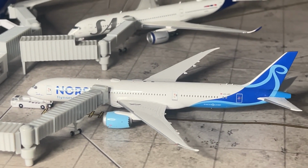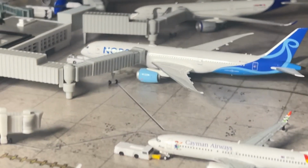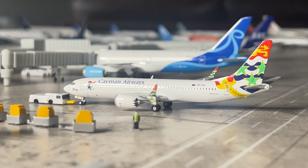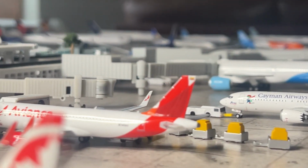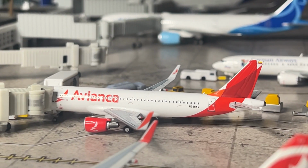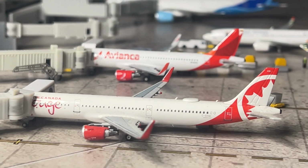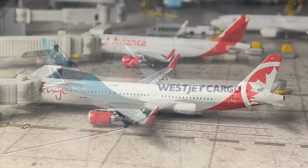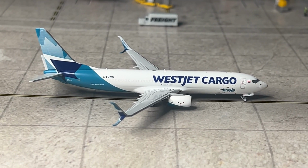Moving on to our next aircraft, the Norse 787-9. It'll be heading out to Oslo today. Moving on to our next aircraft, this beautiful Cayman Airways 737 MAX 8 is getting pushed back for a flight out to Grand Cayman, or Georgetown, whatever you want to call it. Moving on to our next aircraft, the Avianca Airbus A320-200, and he'll be heading out to Bogota. And our final aircraft over at Terminal 3 is the Air Canada Rouge Airbus A321, and he'll be doing the flight out to Montreal.